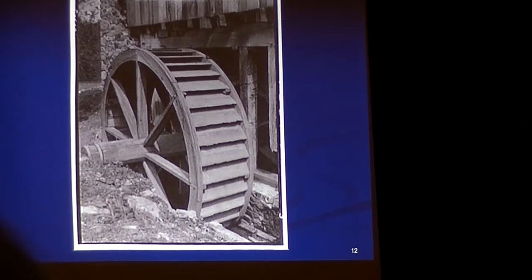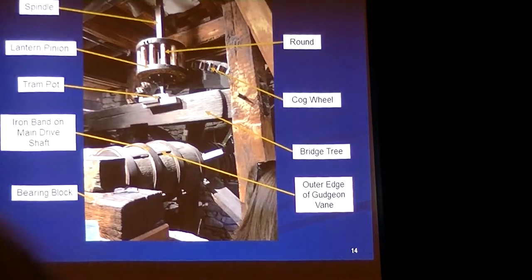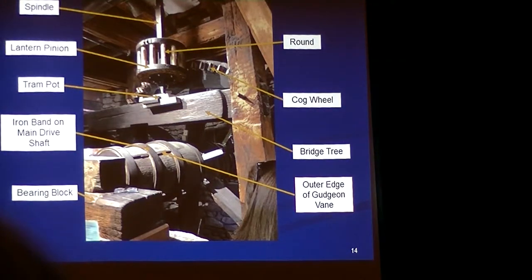Next slide, please. That's the picture of the gudgeon. That was one of the few pieces of iron used in the mill, and that would probably have been made by a local blacksmith. Next slide, please. You can just see that piece in there. That's the edge of the gudgeon exposed.